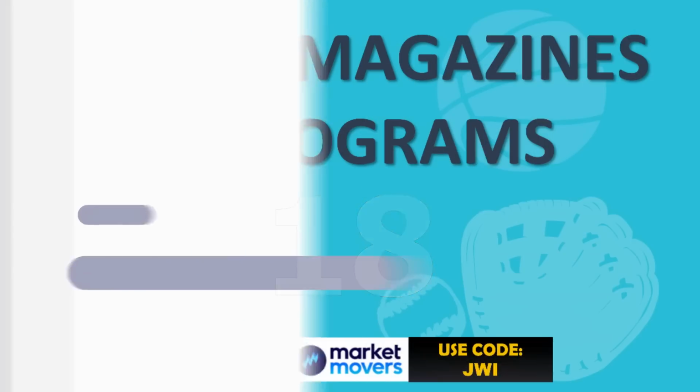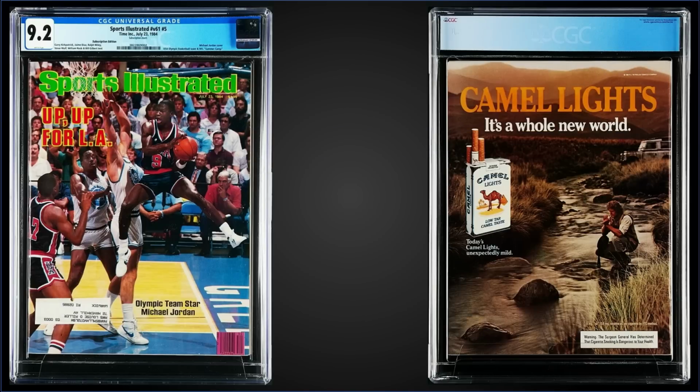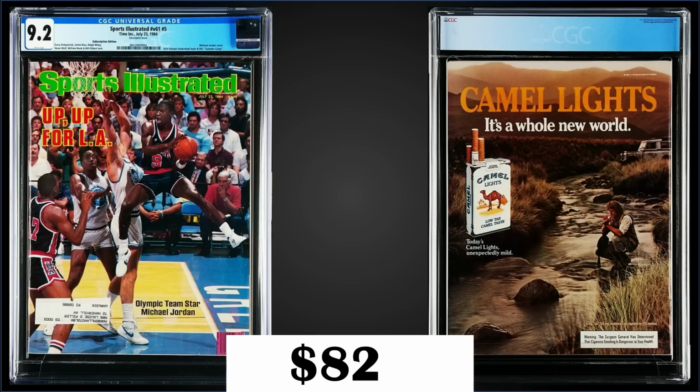In the 18th spot, from 1984 Sports Illustrated Volume 61, issue number 5, we have a Michael Jordan Olympic Team Star cover. This is a subscription edition. You can tell it has a mailing label on it there. Graded as CGC 9.2. That was a best offer sale for $825. It's a pop of 2 as a CGC 9.2. There's one higher graded near mint plus 9.6. And they do have a separate pop for the subscription editions versus the newsstand editions.